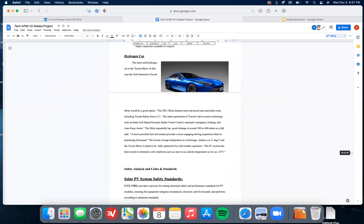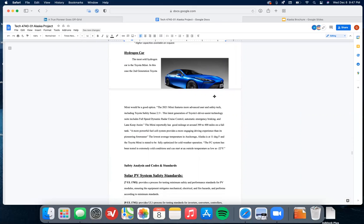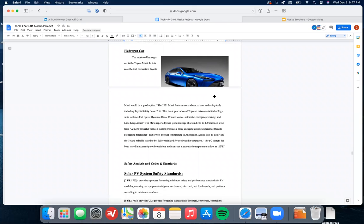And we selected a Toyota Mirai as a car that could be used in this house because there's a surplus in hydrogen, especially since our house would receive more sunlight. That means that we would have a bigger surplus in hydrogen as backup, so we could use the Toyota Mirai.